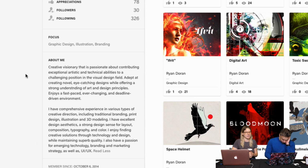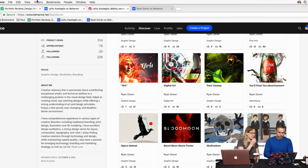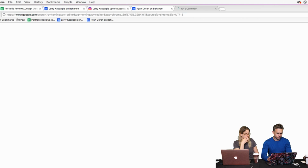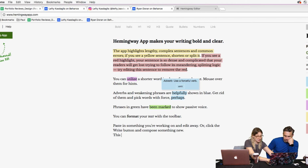I use this editor called the Hemingway editor. If you Google it, it scores you. I use it all the time now because I have issues sometimes where I'm adding too much, and I have the same issues sometimes. You type in your text, and what it does is analyze it in real time.